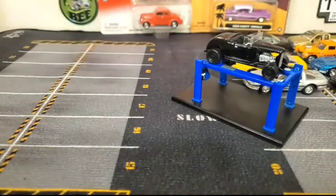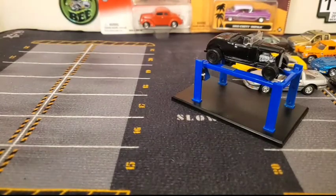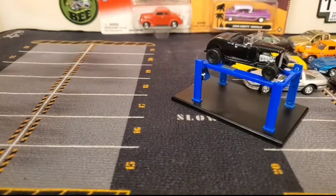So some really cool stuff there. We'll get that card tucked into the box if it fits. It might be a little too big. Yeah, it doesn't fit too good. All right.